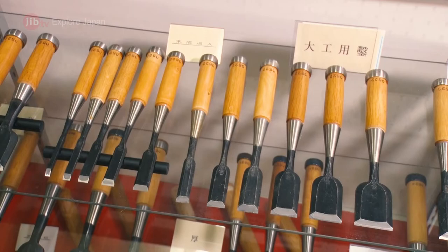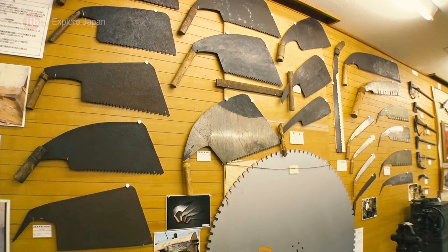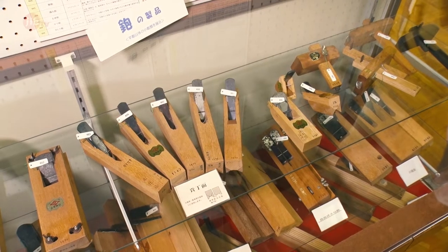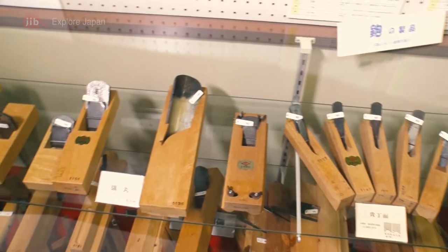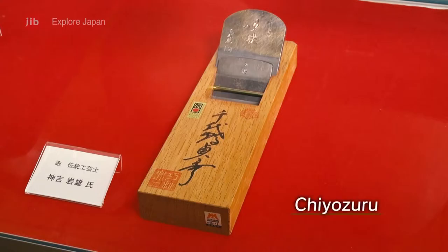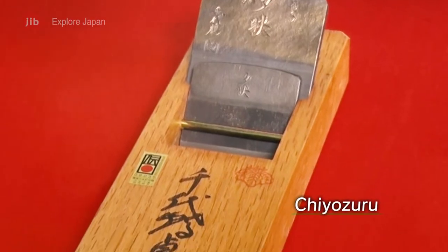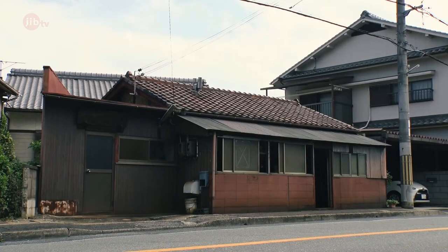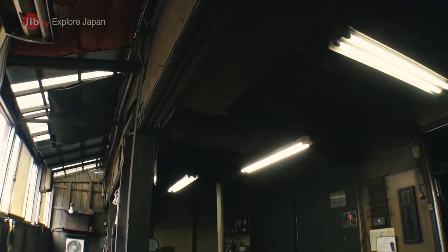From chisels to saws, the collection spans 400 years. In one corner, kannas are on display. Among them, one brand in particular has won fame for Miki's craftsmen. The name is Chiozuru. Their blades are masterpieces, prized by carpenters across Japan. Chiozuru brand kannas are made in an old workshop on the city's outskirts.